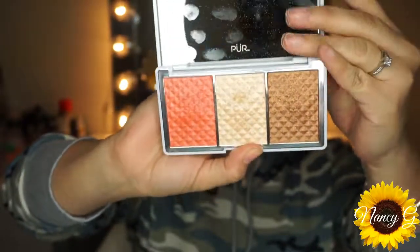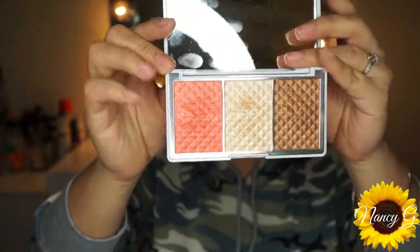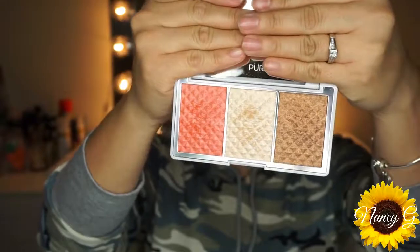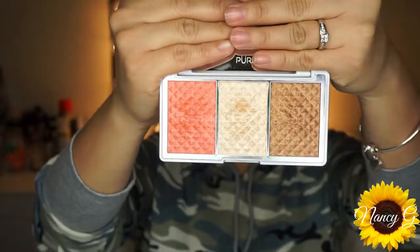And then if we open it up, this is what it looks like. Aren't these shades just really pretty? I'm trying to hide my light right there. So yeah, that's what that looks like. I absolutely love the shades.